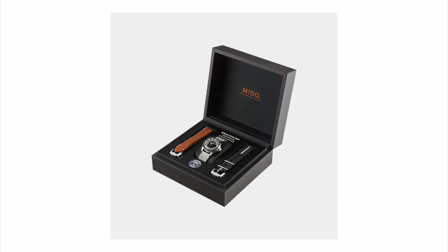Another thing that I appreciate about this release is the fact that you get 3 different strap options. You get the mesh strap, you also get the brown leather strap, and a 2-piece nylon. And just looking at the pictures, all of them look really awesome on this timepiece.